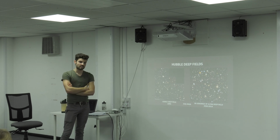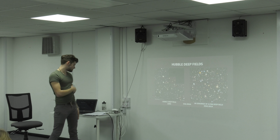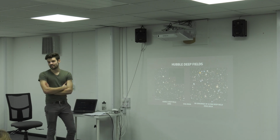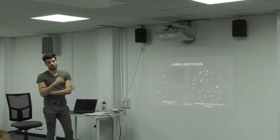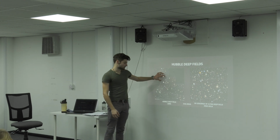So when you look there from basically a land-based telescope, you can't see anything. When you look there with your eyes, it just looks like absolute pitch black. So what they did was they pointed the Hubble at this point for 10 consecutive days. They took 342 images, which was an overall exposure time of about 100 hours. And they managed to actually pick out this, the original Hubble Deep Field.